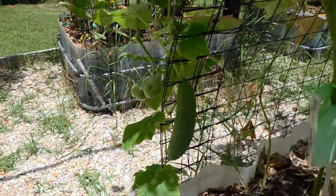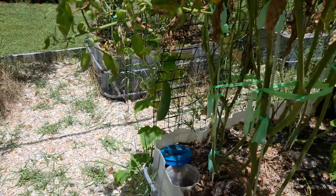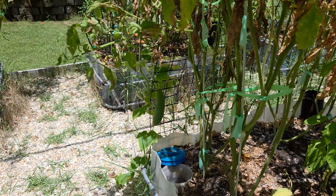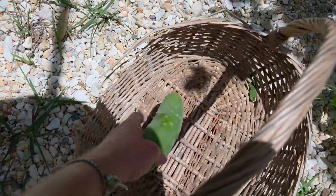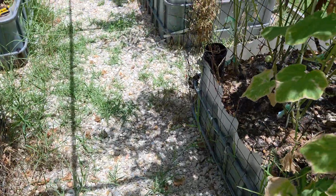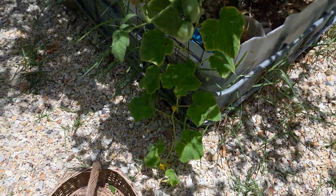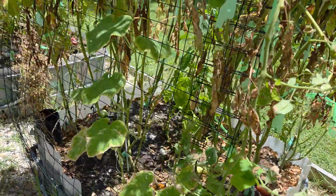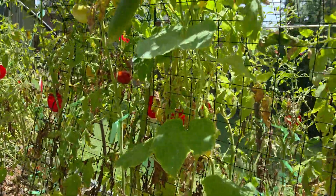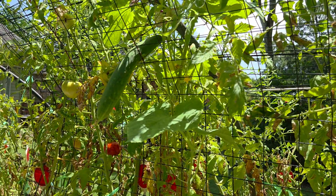And I have cucumber and tomatoes hiding out. In fact, I think I'm going to harvest that cucumber. He looks like he's a good size. Cucumbers is definitely something I'm going to replant. Mine haven't done super well. This guy is producing. I have one other one that is producing. Oh, well, look what I just found. Another one. Let me grab that one too.